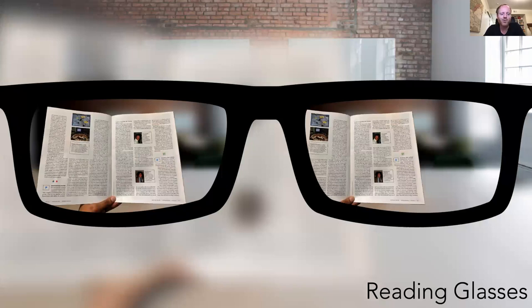So reading glasses you can put on, they shift your accommodation range forward and you can read, but at the same time, you lose the ability to see far with the reading glasses. So if you wanna use reading glasses, you have to put them on when you read. And as soon as you look up, you have to take them off again because you get only one plane in focus at the same time.